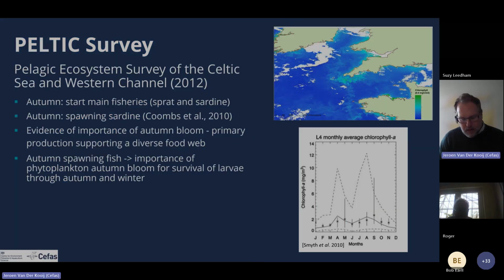So the other thing I wanted to point out is that we chose to sample the area in the autumn. A number of reasons for it. One is the timing of the fishery. So both spread and sardine fisheries start roughly then. Maybe a little bit earlier, but you can imagine that sampling or measuring the size of a stock after the fishing season is not as helpful because there's likely to be removal of fish. So you do want to do it earlier in the fishing season instead.